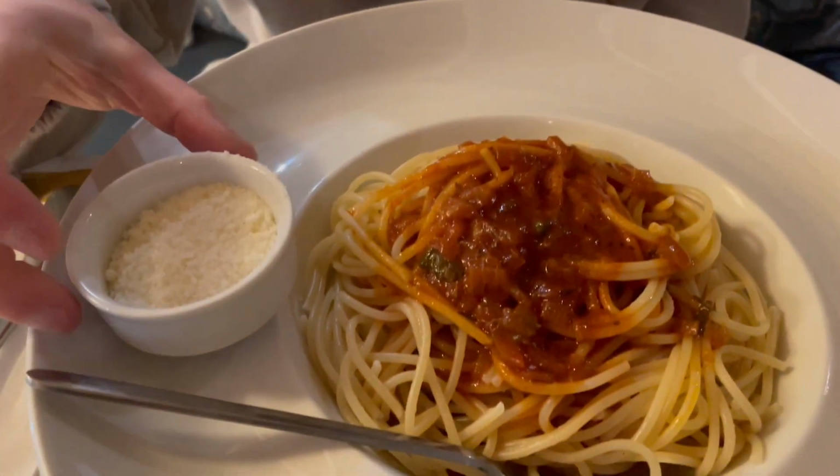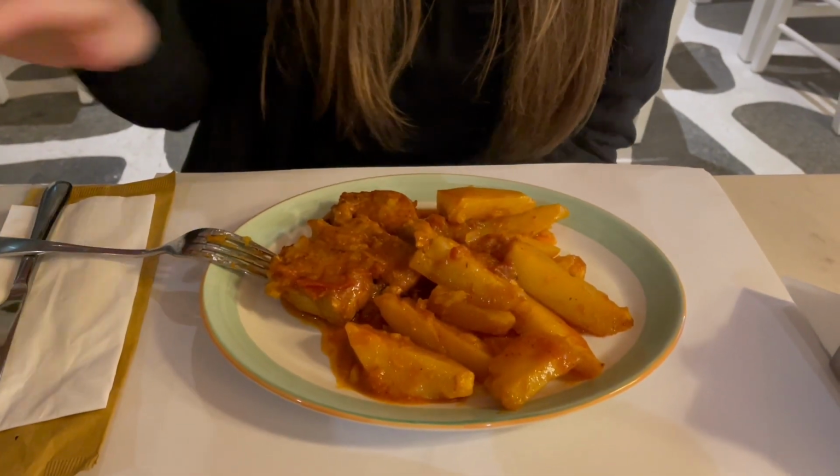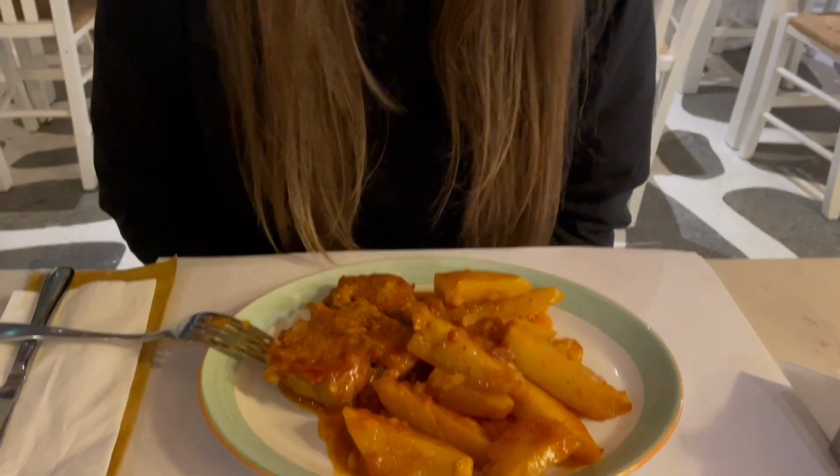Alright, so I just got a plain old pasta. Robin got it yesterday, and I got all my Parmesan cheese here, and it's so yummy. I'm gonna dump the whole thing on right now. Okay, so she said mine was more of a traditional dish. I'm not sure what it's called, but it comes with potatoes and then pork. And then it's covered in some kind of maybe tomato-y sauce with onions and stuff, is what it looks like. So I'm super excited to try it.